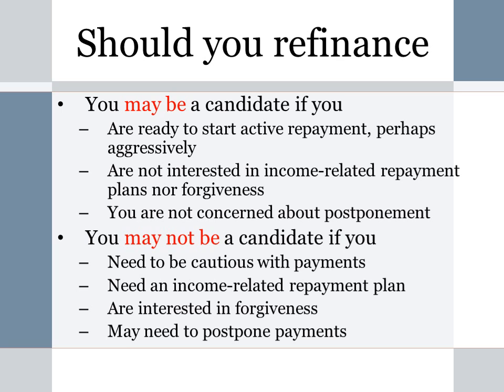But you may not be a candidate if you need to be cautious with your payments, if you perhaps want to start paying, but you need an income-related plan, and perhaps if you're interested in forgiveness, including public service loan forgiveness, you would not be a candidate for private refinancing. You may also not be a candidate if, once again, you are interested in possibly having to postpone your payments. Notice that these four tend to define or are characteristics of residents, and that's why we would caution you about refinancing in residency again, unless you're ready as a resident to actively start paying on your loans, perhaps aggressively, perhaps you have another resource to help you do so. We hope these questions will help you determine whether or not you're a strong candidate for refinancing your student loans.